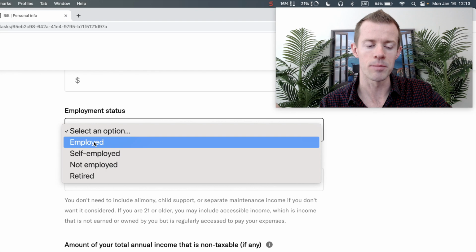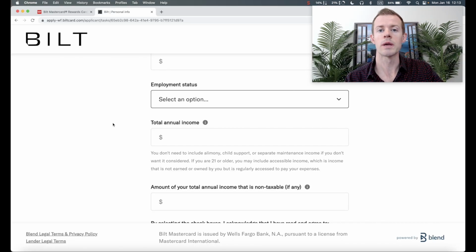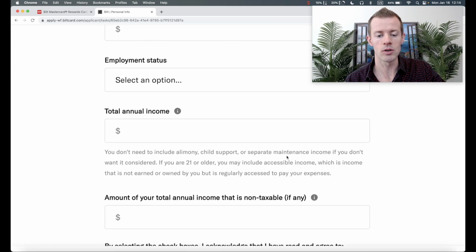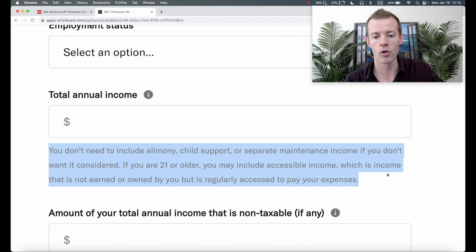So that's employed, self-employed, not employed, or retired. I also received questions from people about what income can be included versus not included, and that's usually explained right here. So for Wells Fargo's application through Bilt, you don't need to include any alimony, child support, or separate maintenance income if you don't want it considered. It's up to you. If you're 21 or older, you may include accessible income, which is income that is not earned or owned by you, but is regularly accessed to pay your expenses.